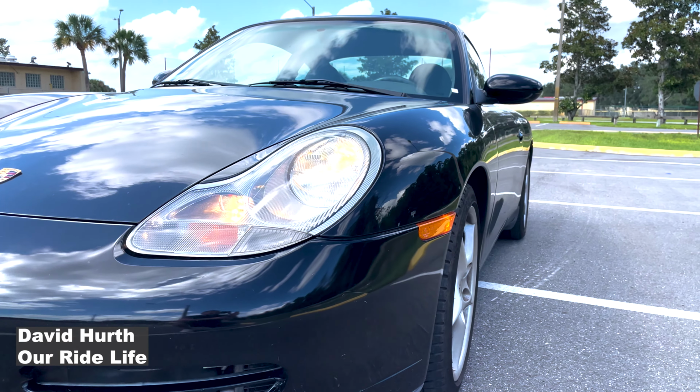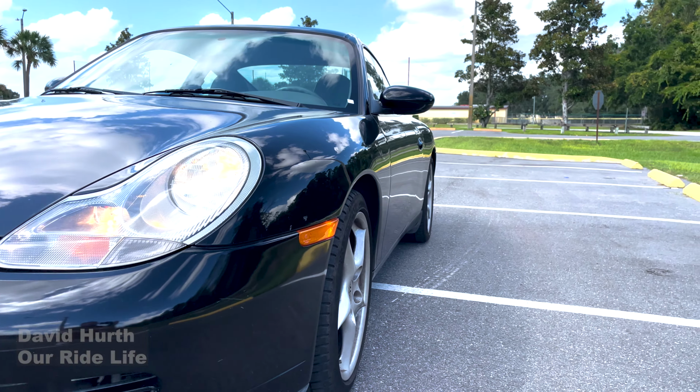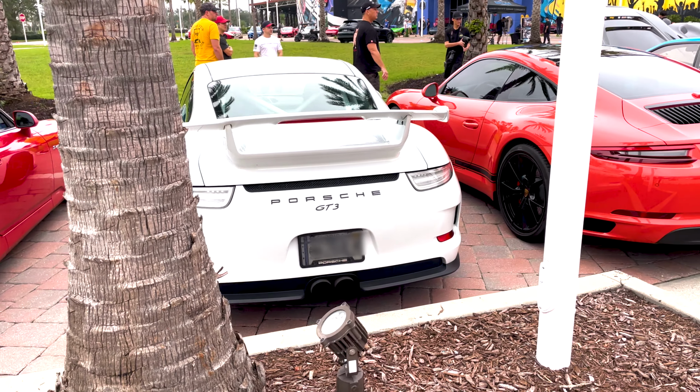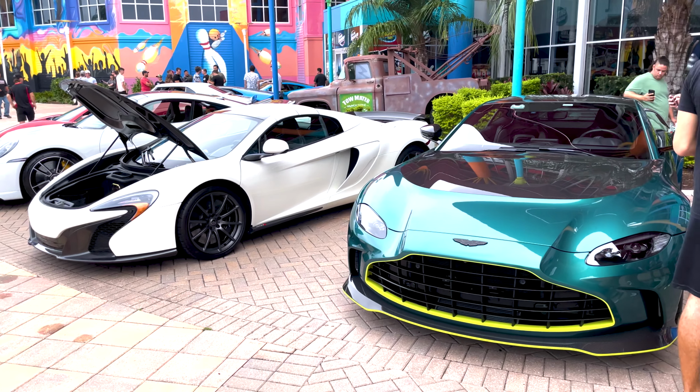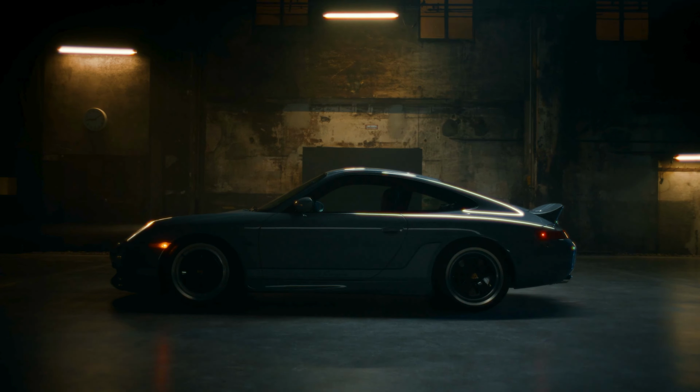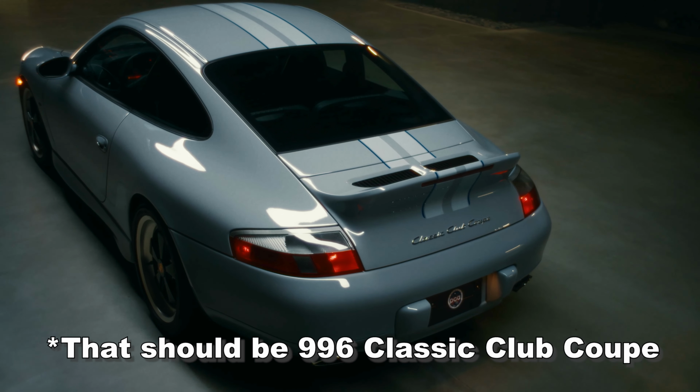It made me think, what would it take to make this base 1999 Porsche 911 Carrera level up enough to be able to be right next to 911 GT3s and McLarens? And is it even possible for it to outshine those cars? To attempt to accomplish this, I'm gonna take some inspiration from the Porsche 996 Club Classic.